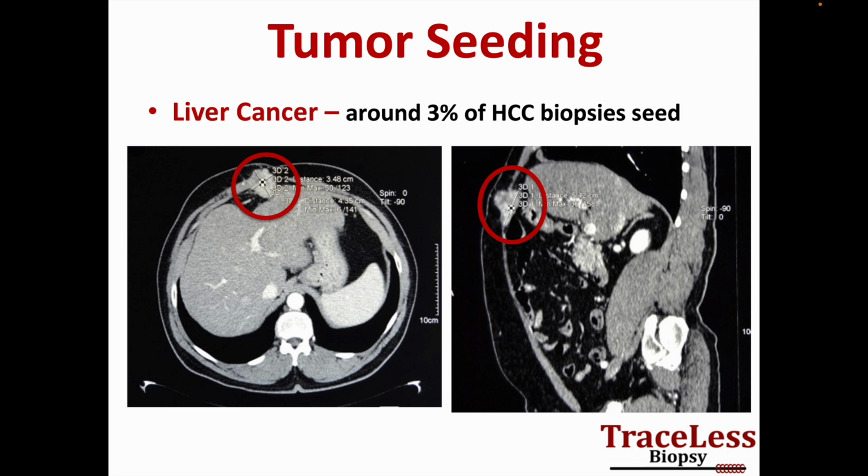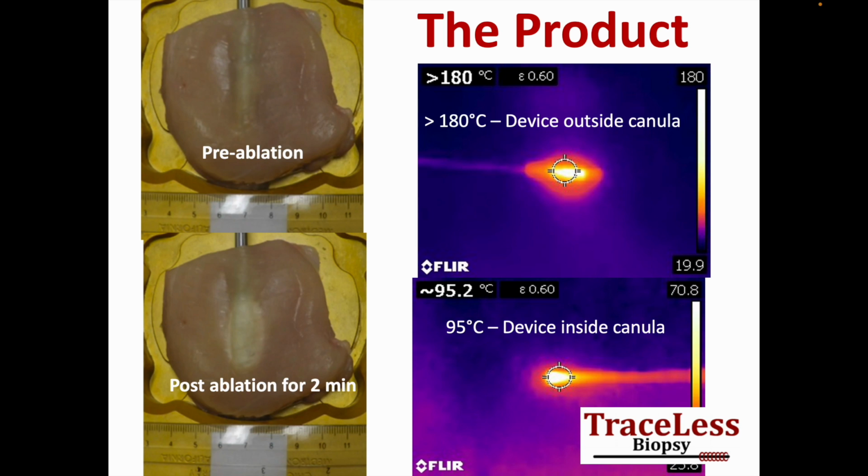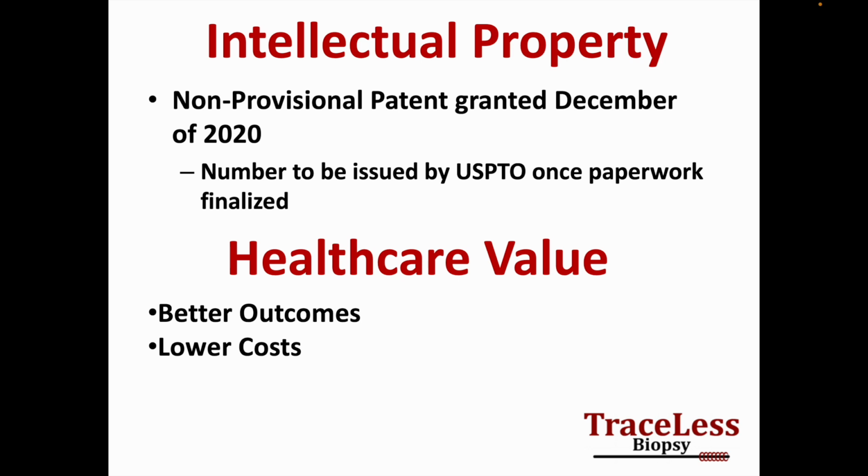Okay, so this system is designed to minimize the risk of bleeding and eliminate the risk of tract seeding. It's an elegant system, single use, disposable. It's designed, like I said, to work with any of the currently available biopsy systems on the market right now, so that doctors don't have to change what they're using to do biopsies. And it's designed in the most cost-effective way possible in an effort to make it as affordable for patients, really for hospitals and physicians' offices if they want to use it.